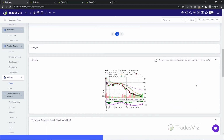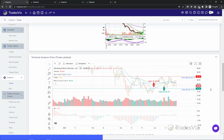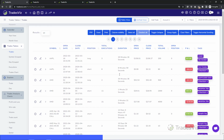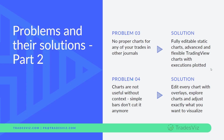For example, if you're trading options, you can still view your charts, because your options trades are plotted based on the underlying trades. So you have MFE and MAE also generated based on the underlying, and you have your entry exits. So it doesn't matter whether you have options trades and stock trades mixed in, you will still be able to view your charts. Now this is not just limited to stocks or options. TradesViz supports all asset types: stock options, futures, index options, currencies, forex, cryptocurrency, and so on. So all the asset types, you'll be able to see your charts.